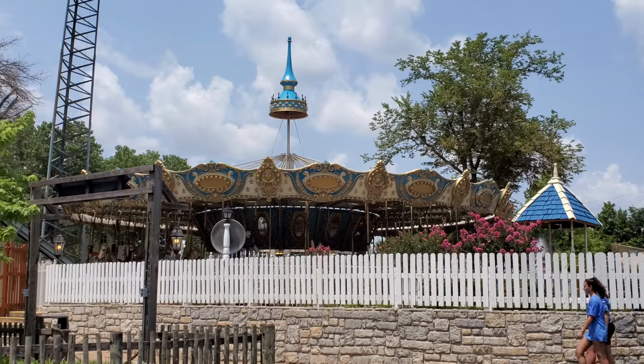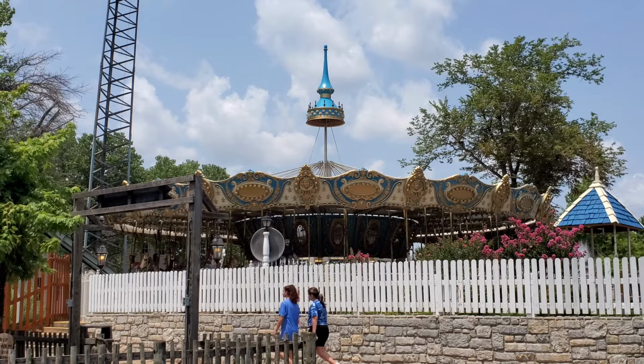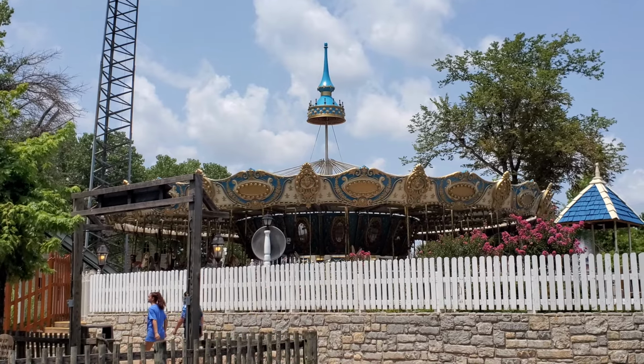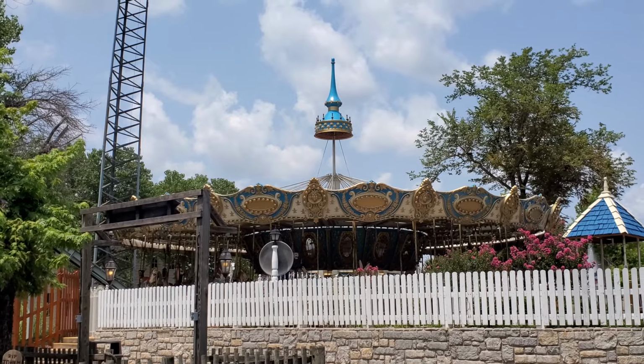So here we are at the Grand Carousel, and I don't know if you can tell right here, you can kind of see where the canopy used to be, but it is gone. I don't know if hail took it out or what the story is, but it's been down for a few weeks, and I'm hoping it's not an expensive fix, but that seems like a pretty old carousel.